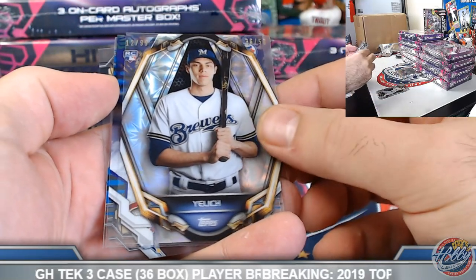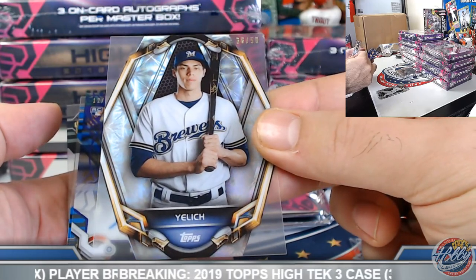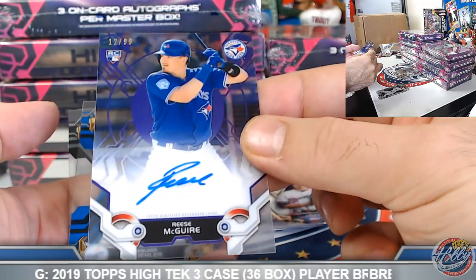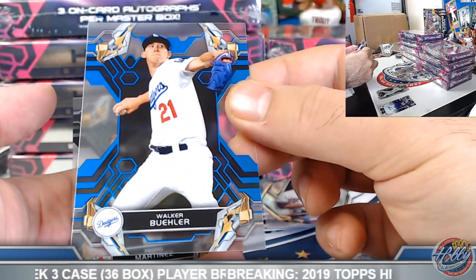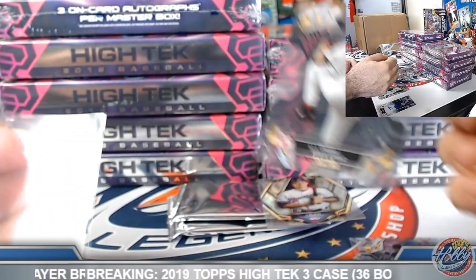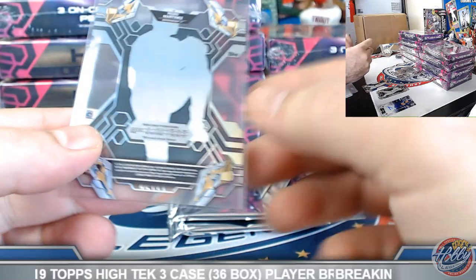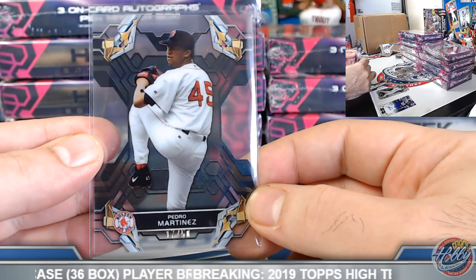Nice little Christian Yelich. This is the Portrait TEK parallel, 36 out of 50 on these. Pretty nice looking. Rookie auto purple, Reese McGuire, 12 out of 99. Bueller, blue. Black parallel Pedro, numbered out of 50. 17 of 50 on this one.